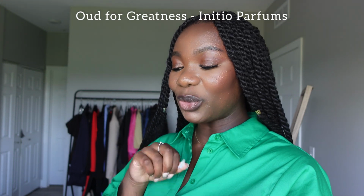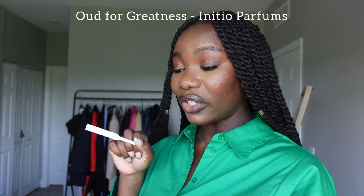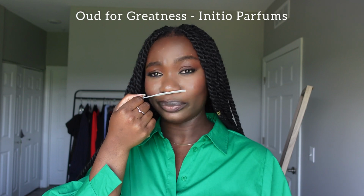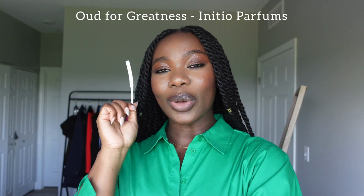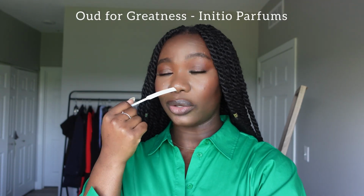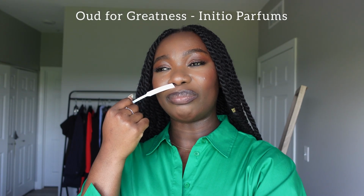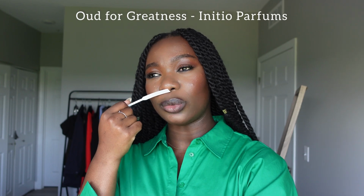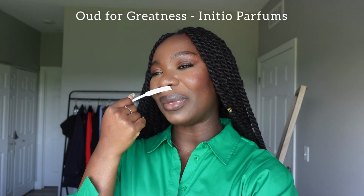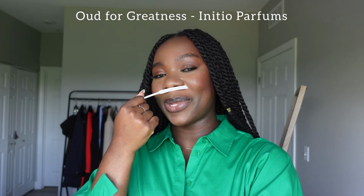The notes: natural oud wood, agar wood oil, I don't know what the heck that is, lavender, saffron, patchouli, and musk. I have no other words. Ooh, so good. I wouldn't say that this is an everyday scent, but to be honest, if you wanted to wear it every day, I wouldn't be mad at you. I picture a guy in a well-tailored, beautiful suit. This guy is handsome. He's got his stuff together. He's got some money.